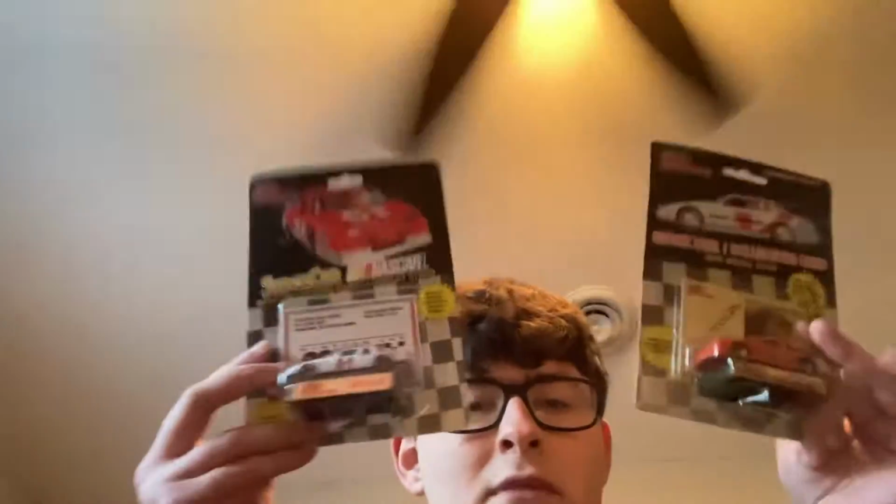So I won these two in a bid. I'll just put that one to the side and go to the first one. This isn't a real driver, it's actually kind of a promo. It is a Winston Cup Scene Racing Champions car.